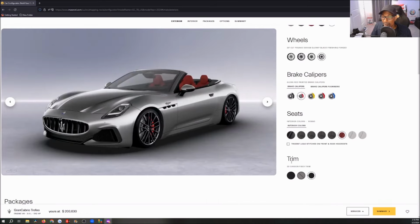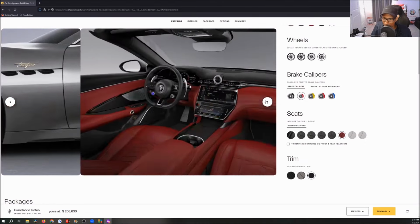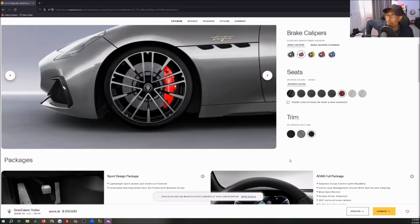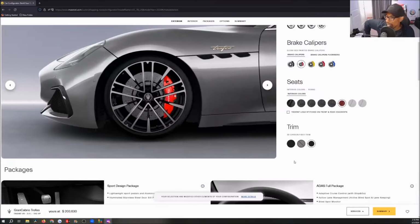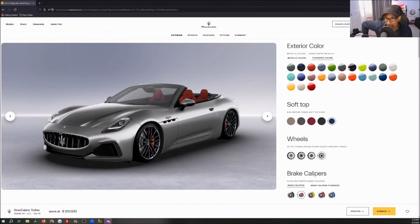Well, we do have high gloss, oh, I can never say that. Micro twill trim carbon fiber at $2,500 for the carbon fiber for that. 3D carbon, $3,500, or sorry, the copper yarn $3,500, and the 3D carbon fiber trim is standard on the Trofeo options or models. All right, so we got all of that. Before I go to all the options and packages and stuff, let's just quickly go over the colors here.